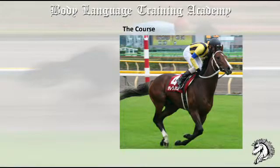In the training, we will look at each horse, its separate body parts, and how each has its own story to tell about the health and attitude of the horse. You will learn how to do this on race day, not to look at what he did 2 weeks ago or in his workouts the day before yesterday. We are looking at current information.